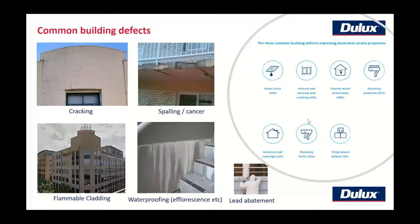There are so many body corporates we talk to who would love to just paint over these issues. But again, you're almost wasting your money because these building issues will only deteriorate further. Interestingly, the biggest issues relate to water, either water leaks or waterproofing. That's about 80% of building issues affecting our properties. Isn't it fascinating to think that that's to do with the way our buildings are waterproofed, or the lack of it?